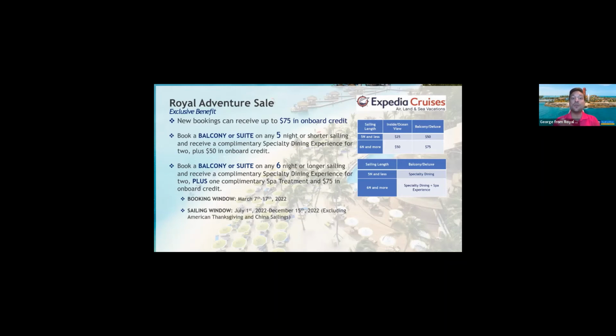Now, if it's a 6-night or longer sailing on a balcony or suite, not only do you get the dining experience, but you also get a spa treatment as well. That spa treatment is really, really nice and relaxing, especially on those 7-night sailings. And you get a $75 onboard credit, so a little bit more.